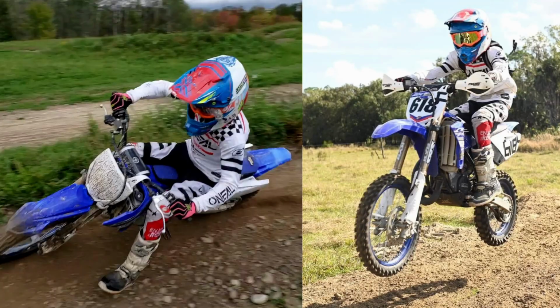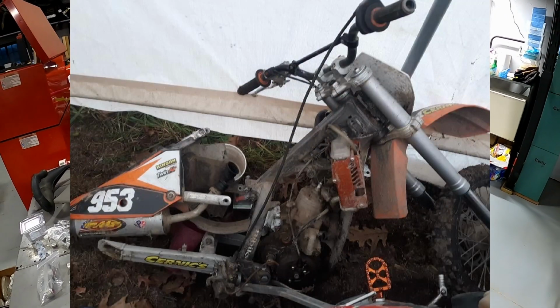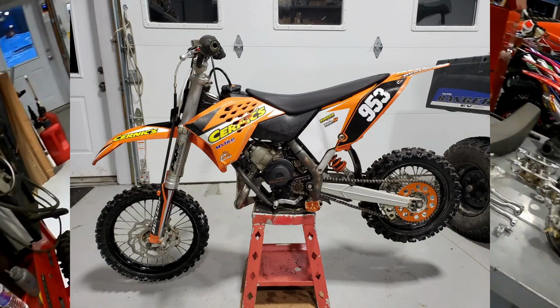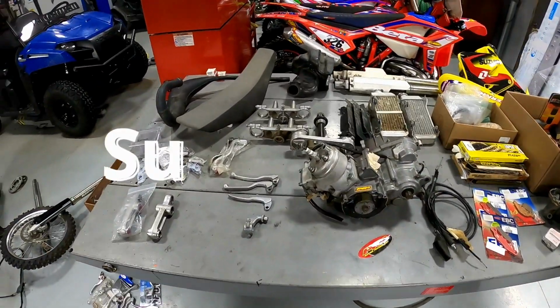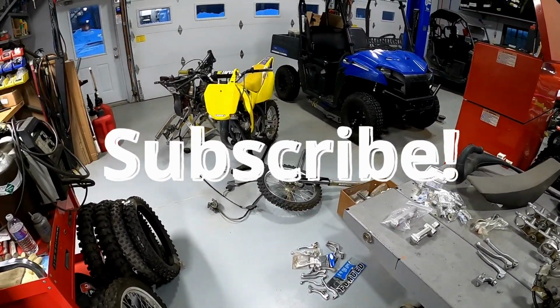I'll put a little picture in here of the 85 that we rebuilt. And we also rebuilt your KTM 65s too. Oh yeah, we did that. I'll put a couple more pictures in here right now of the KTM 65s that we did. So we really like doing this kind of stuff. It's fun. He learns a lot. So yeah, I'll attach some pictures of some of the KTM 65s and the YZ85 we've already done.